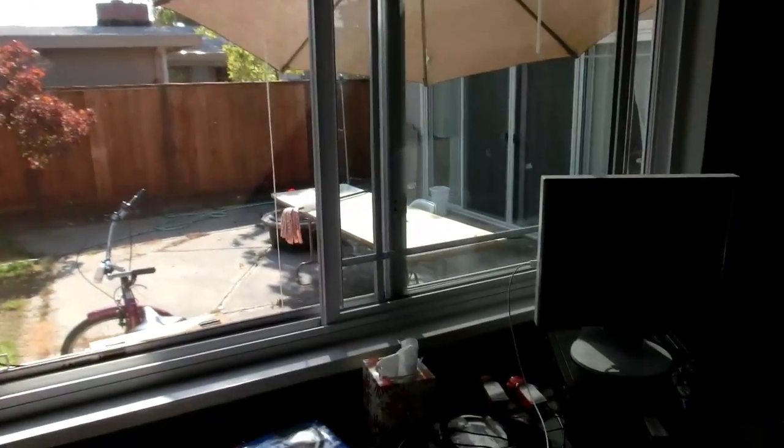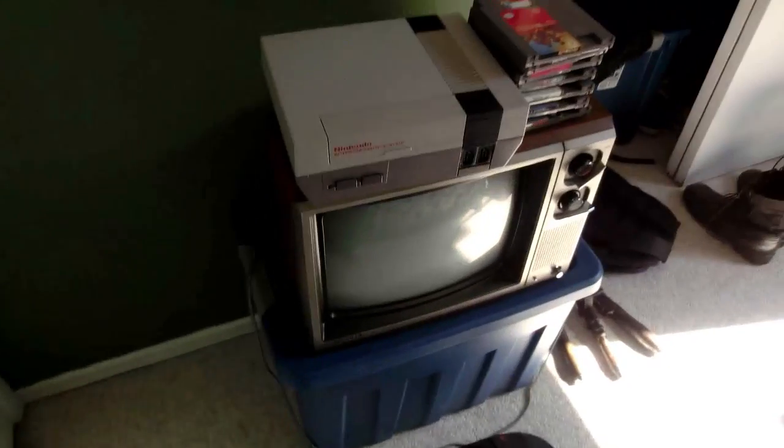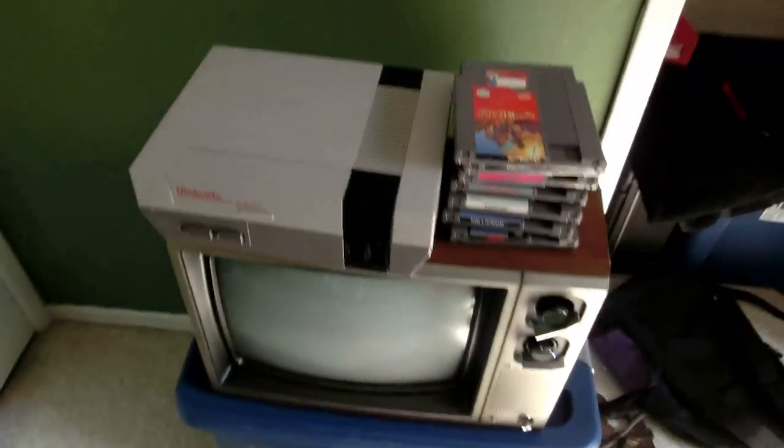I wouldn't mind buying curtains to put up here. Anyway, this is my room after a week of being here. I've organized it quite a bit. New stuff to talk about, and some more new stuff that you've already seen in this video.